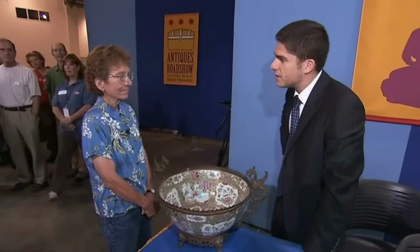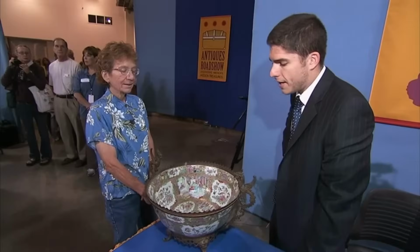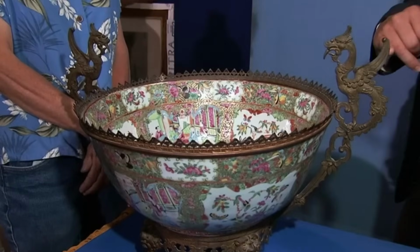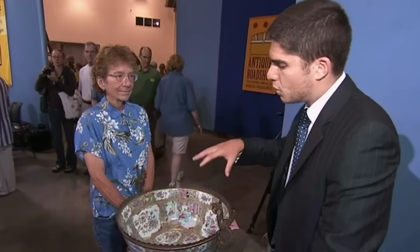The guest brought in a beautiful, yet mysterious, Chinese rose medallion bowl. She acquired the piece 10 years ago, but still lacks knowledge about the bowl's origin. The bowl is a Chinese rose medallion bowl, a style specifically designed for Western markets like America and England.